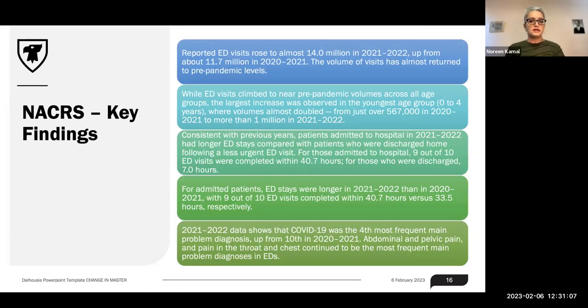Okay, so here are some key findings from NACRS. I just pulled this off the CTAS website. Reported emergency department visits rose to almost 14 million visits in 2021-2022, up from 11.7 million in the same time period the year previous. The volume of visits has almost returned to pre-pandemic levels. So during the pandemic there was a decline, and now we're back up to pre-pandemic levels.